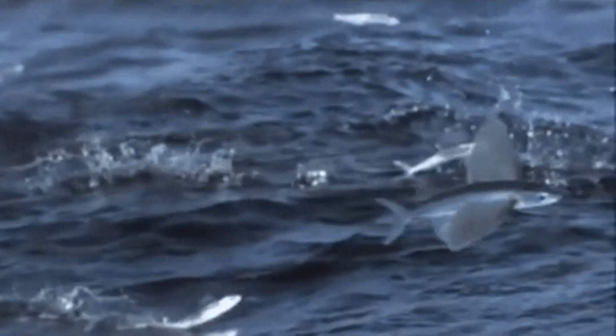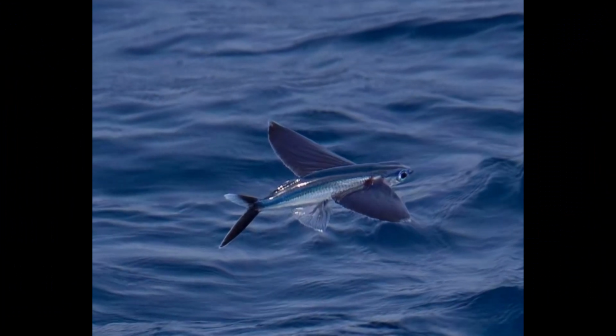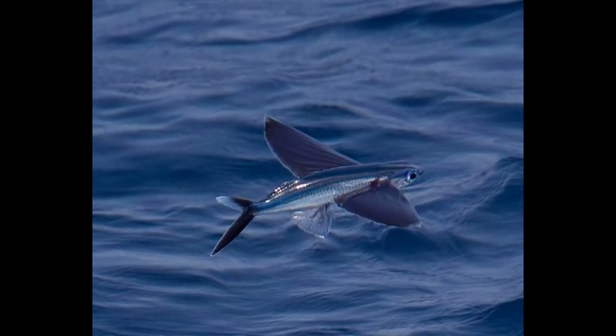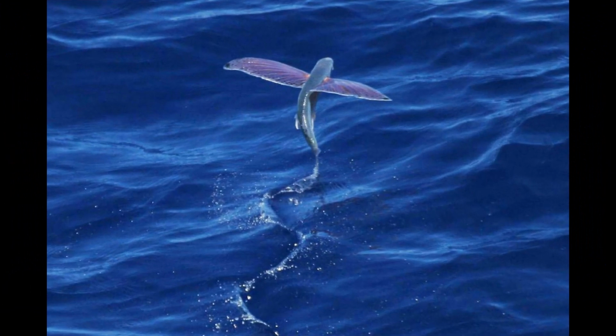The breeding behavior of flying fish is not well understood, but it is believed that they may spawn multiple times during a breeding season. The timing of the breeding season can vary depending on the species and the location, but it generally occurs during the warmer months of the year.